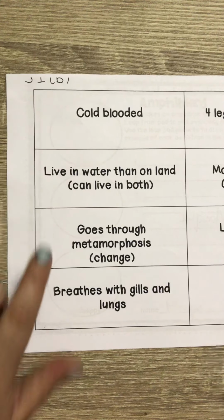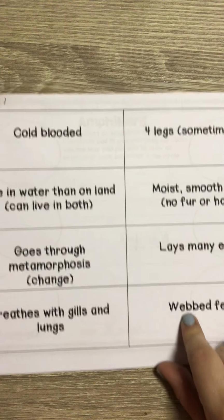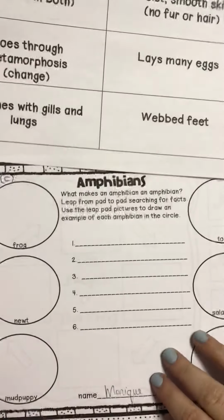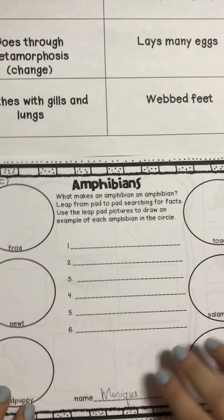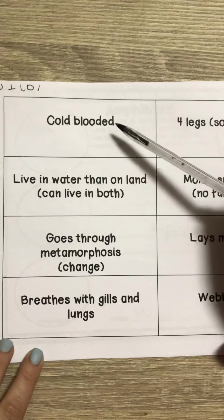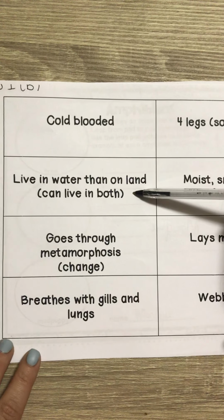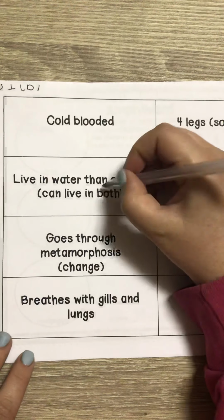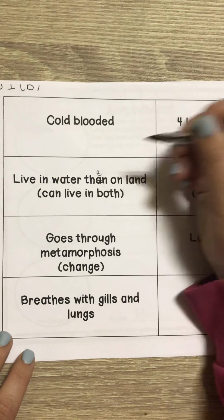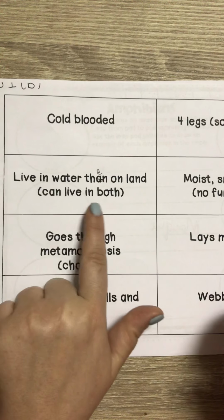Okay, we are moving on to S1B. Sorry it got cut off this way. This just gives us some facts about amphibians that we might be using on the second page. So let's quickly read this through. S1B, it tells us cold-blooded, which is what amphibians are. Live in water, then on land. Not then on land. They can live in both.